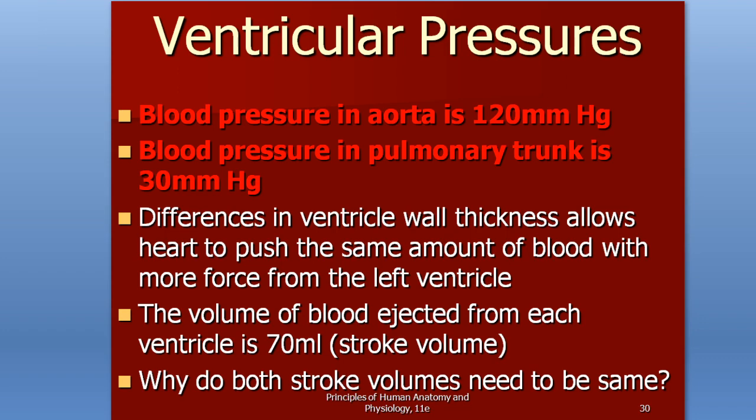One of the things that we don't want to have happen is we don't want to have a difference in blood flow from one side of the body to the other, because that'll either cause blood to back up, or it can cause blood to spread out and we can lose blood pressure. So both sides of the heart are going to be pumping the same amount of blood. In other words, they're going to have the same stroke volume.